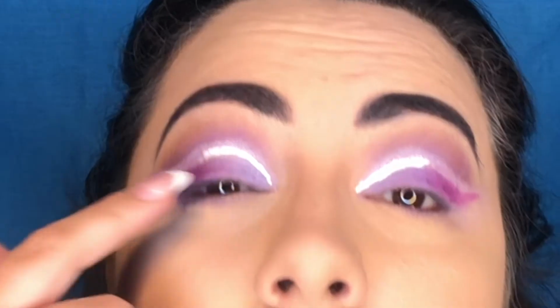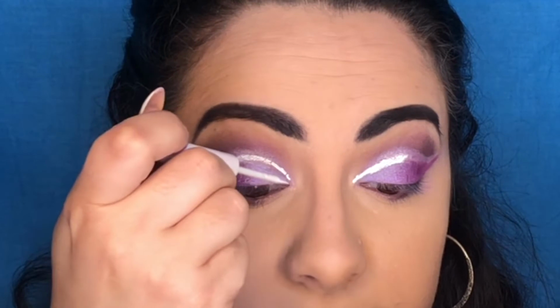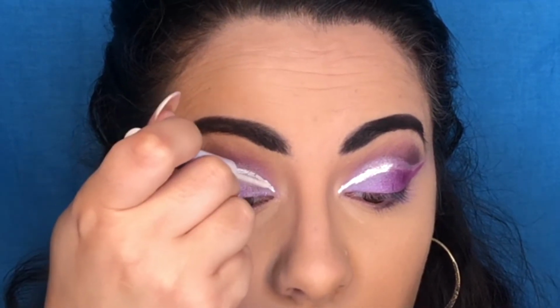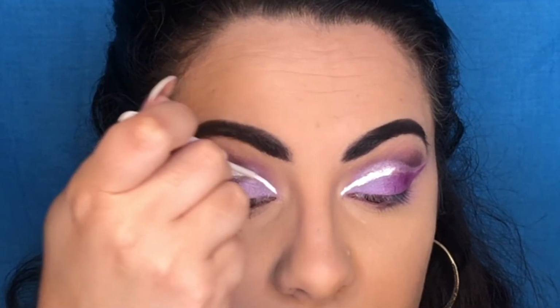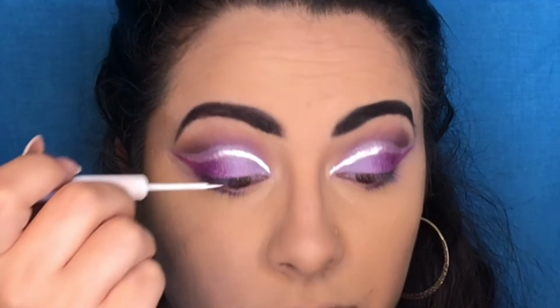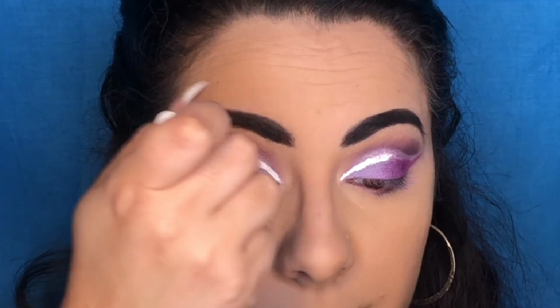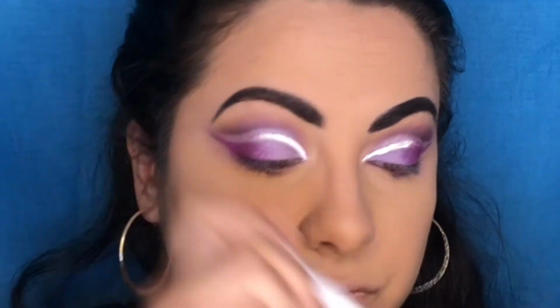Now, I don't really care for this liquid liner now that I have it on, and you can see it's starting to crack. I don't know if you can see it on the camera, but it is starting to crack, and it's not that old, so it shouldn't be doing this. And I don't know if it's just reacting to the eyeshadow or why it's doing that, but it is for sure cracking. So I am going to have to go over this with something else. So that's super frustrating.